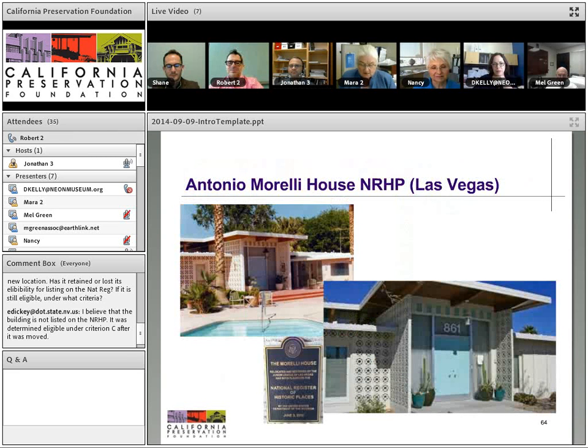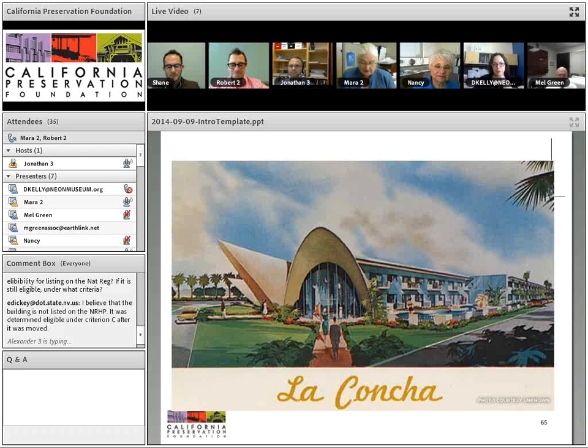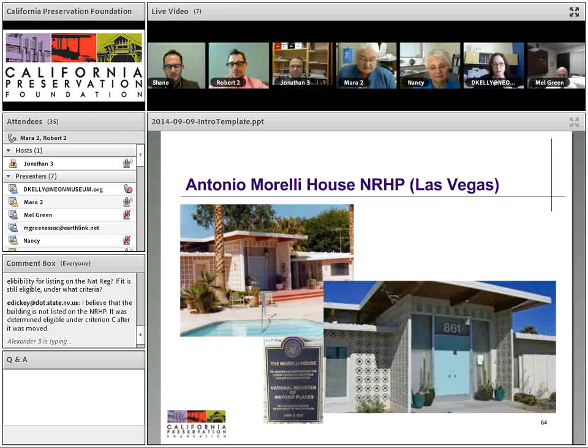However, when Morelli's house was in danger of being demolished from its spot in the Desert Inn Country Club, the CCA and Las Vegas Junior League were able to move Morelli's mid-century modern house to a new site in Las Vegas, and it is now a gathering place for cultural events and is listed on the National Register of Historic Places, in part because of the requirements of the CCA grant program, which included that all work on any project must be done in compliance with the Secretary of the Interior standards for the treatment of historic properties.